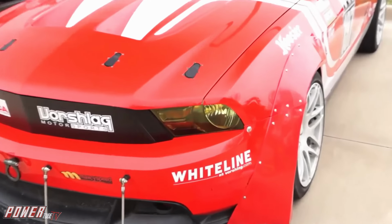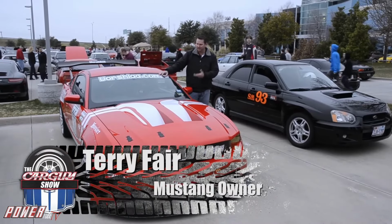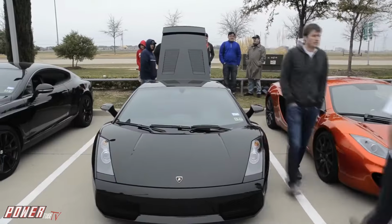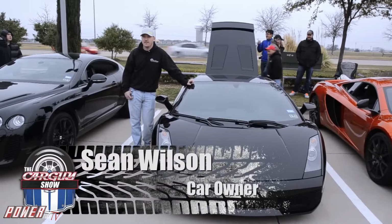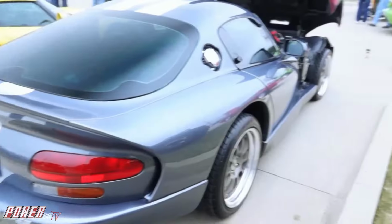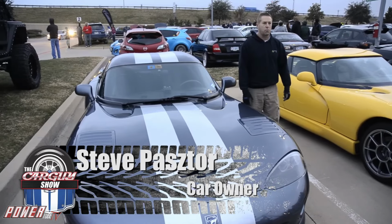Cars and Coffee is a lot of fun. We've been coming out here for years. We come out here every few months, and we usually bring one of our Mustangs out or one of our other cars from our shop. Well, it's the biggest event there is in DFW, that's for sure. There's one in Fort Worth now, but it's not at this level yet. No matter what the weather is, you'll have at least this type of crowd or larger.